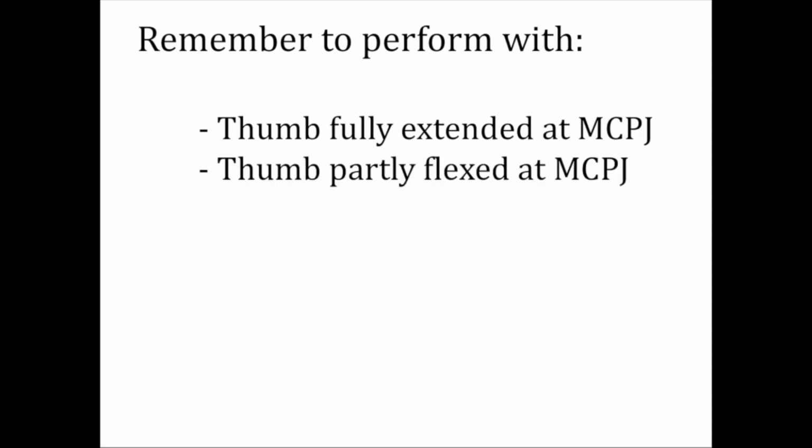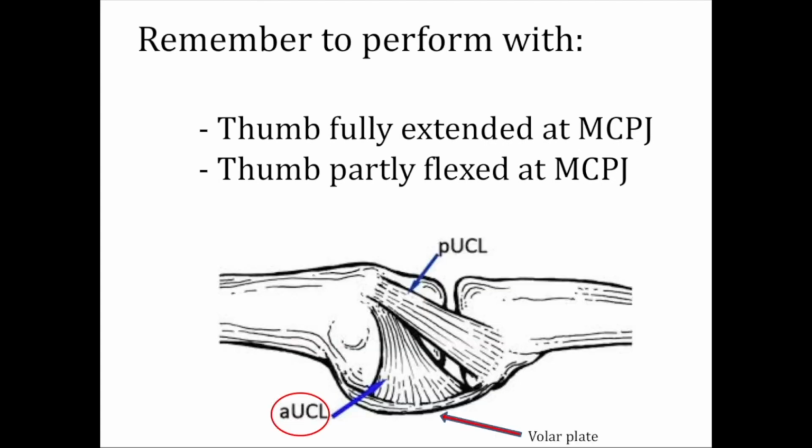It's important to remember to perform the radial stressing with the thumb both fully extended at the MCPJ and partially flexed at the MCPJ. This is because the accessory collateral ligament is on full stretch when the thumb is extended at the MCPJ. So if the thumb is only examined in extension and the accessory ligament is intact, then one might miss the proper ulnar collateral ligament injury, as the presence of an intact accessory ulnar collateral ligament will confer some degree of stability.